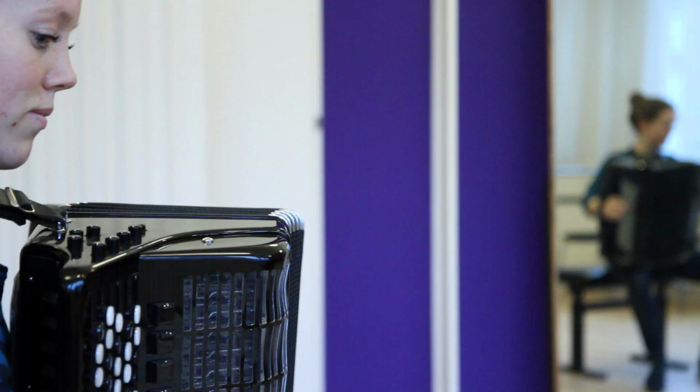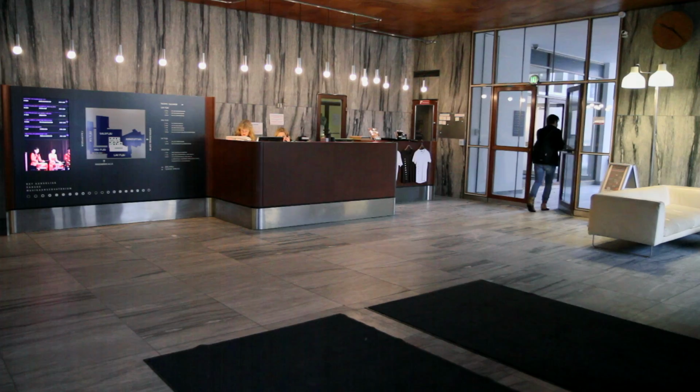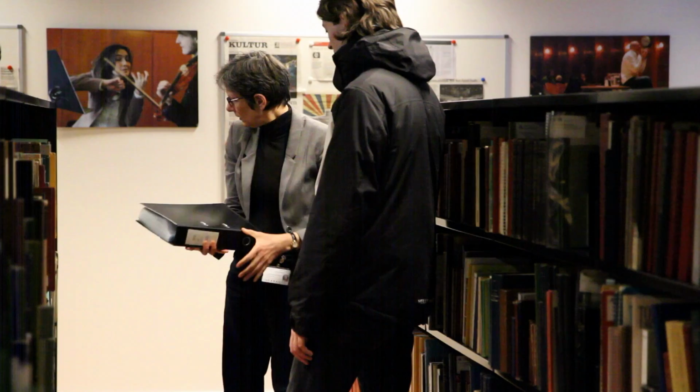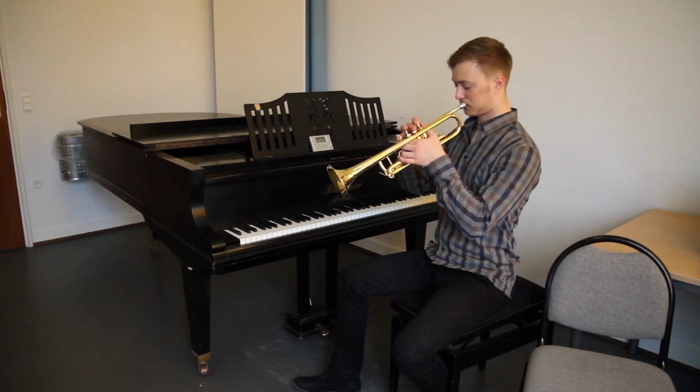Besides ordinary classrooms and concert halls, there are a number of special areas. The reception, where students, teachers and guests meet. The cafeteria, with its original design. Next to the cafeteria is a unique rooftop garden. A music library, with all modern facilities and technical equipment. Computer-based learning facilities. The Academy also has more than 40 smaller practice rooms that students can book using the online booking system.